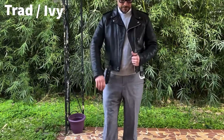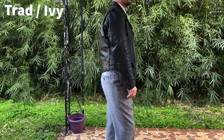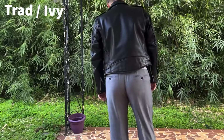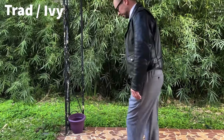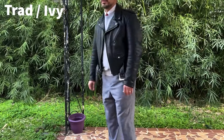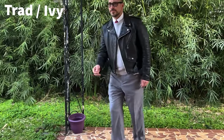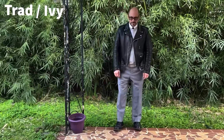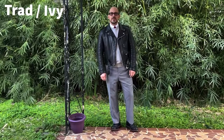And I did use gray here. I do think it can work with a lot of other colors. It just happens to be what I have. And this is a really limited part of my wardrobe, to be honest. I really wish I had more dress trousers to try with this kind of look. And seeing it here, the commitment is strong. This year I'm doing more gentleman biker looks because this is so badass.